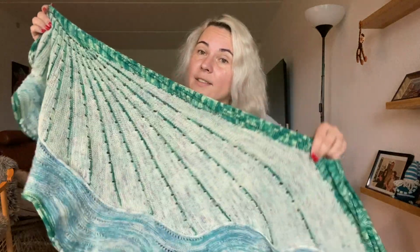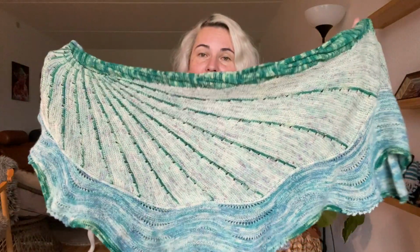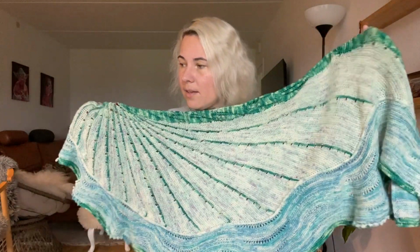Sometimes I struggle with really bright colors because it's hard to know if it's going nicely with a jacket, or with all my other clothes. But I really like this. So again, this was the second shawl in my collection made by me. It is part of the Mystery Knit Along by Stephen West, and this one is called the Doodler.